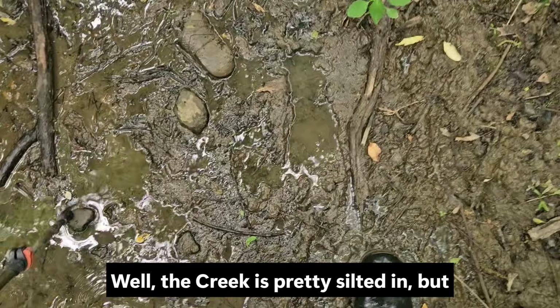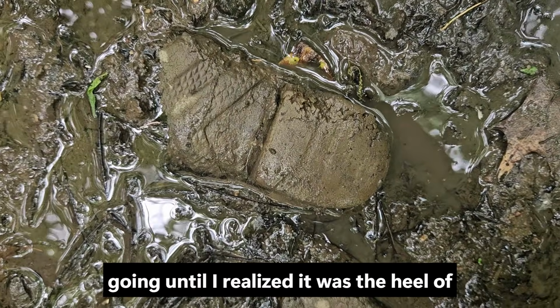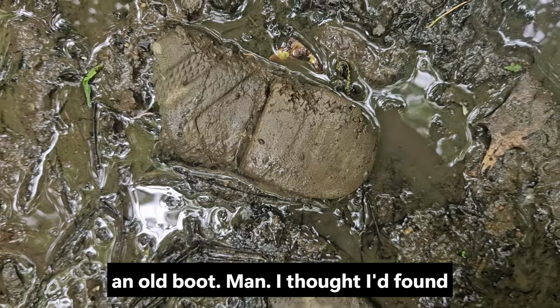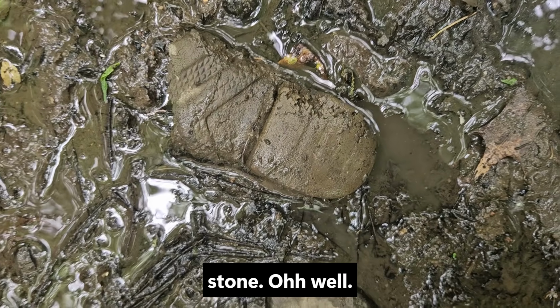Well, the creek is pretty silted in, but I'm going to admit, this piece had me going until I realized it was the heel of an old boot. Man, I thought I found some really cool engraved piece of hardstone. Oh, well.